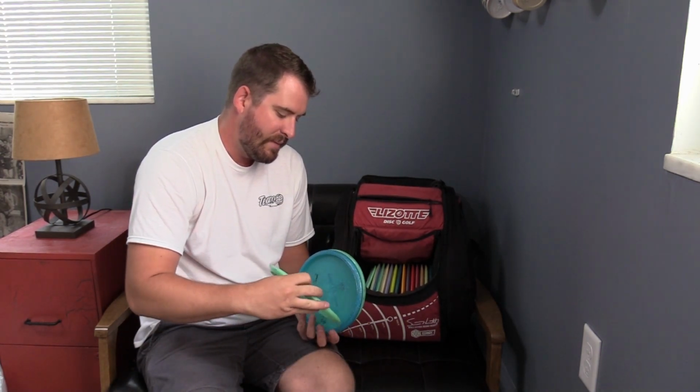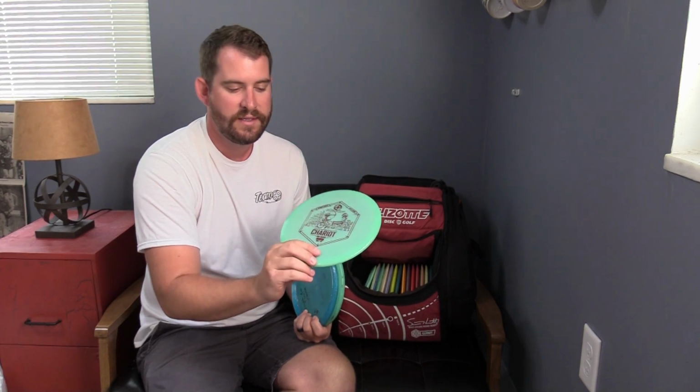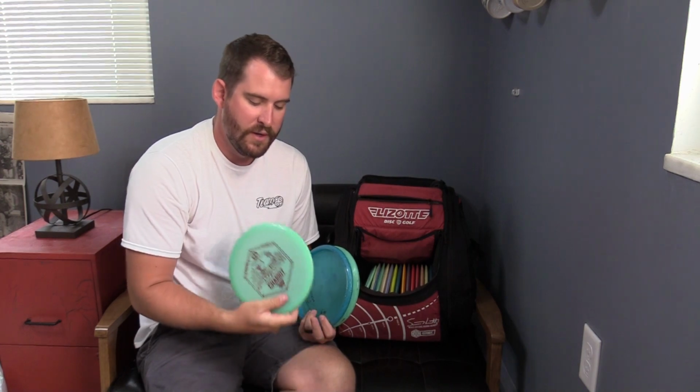Great for understable shots. This is one that I haven't had in my bag very long, but I've been really enjoying, the Glow C-Blend Chariot for straight shots with a nice little finish at the end. I can see why people have loved these. I've been kind of late to the party with these discs, but fortunately I have several in my collection, so I really like this disc lately. It's probably been one of my favorite discs to throw in the last month or so, the Glow C-Blend Chariot.